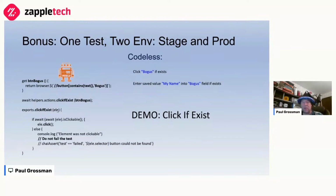Well, again, as I mentioned, I write wrappers, and I have a wrapper that's specific for this. It says click if exists. Instead of just doing click, it says, if this element is clickable, go click on it. If it's not clickable, just say the element wasn't clickable, but don't fail the test. We're going to comment out our try assert. This is the assertion in WebDriverIO that would stop the test dead. It basically says, yeah, it wasn't there.